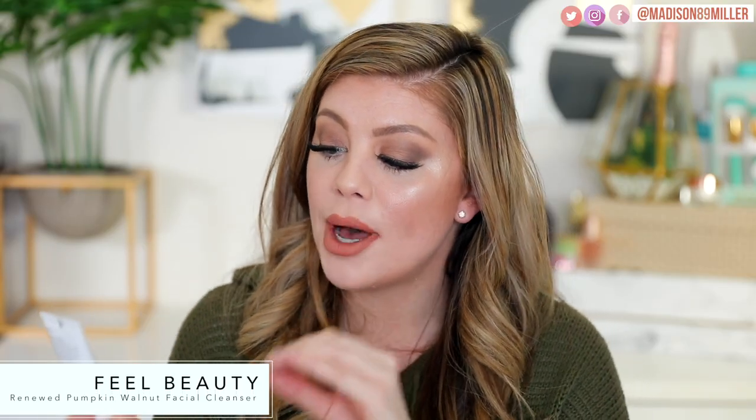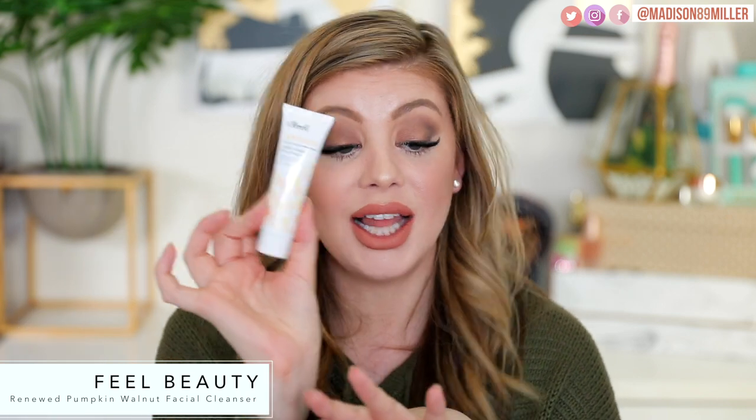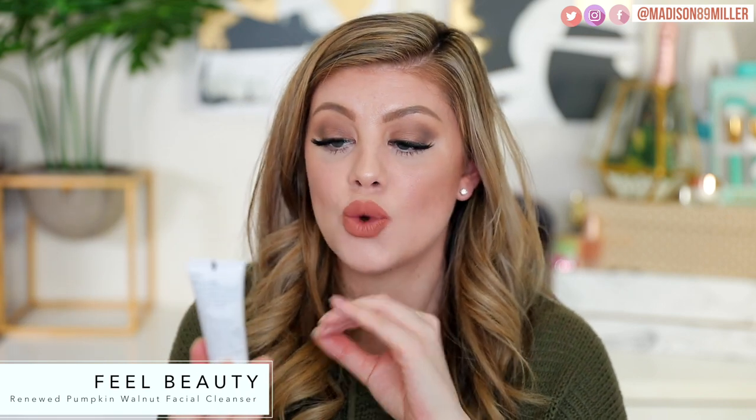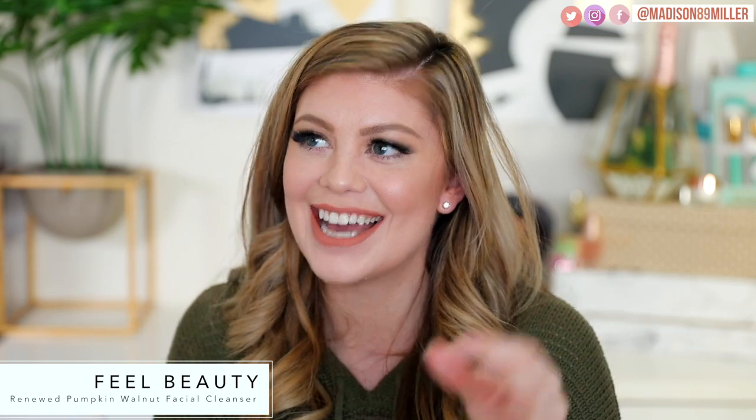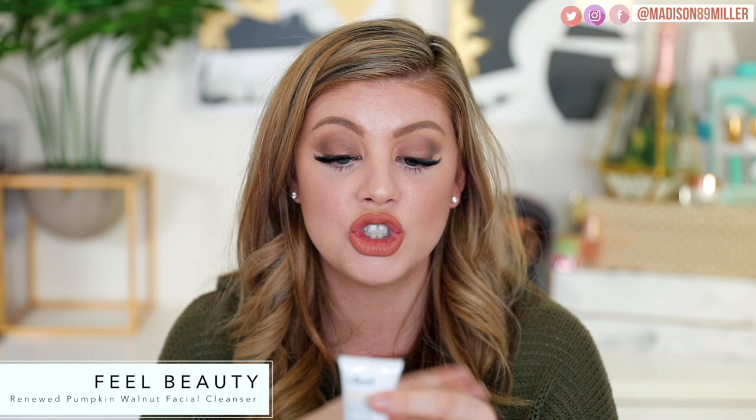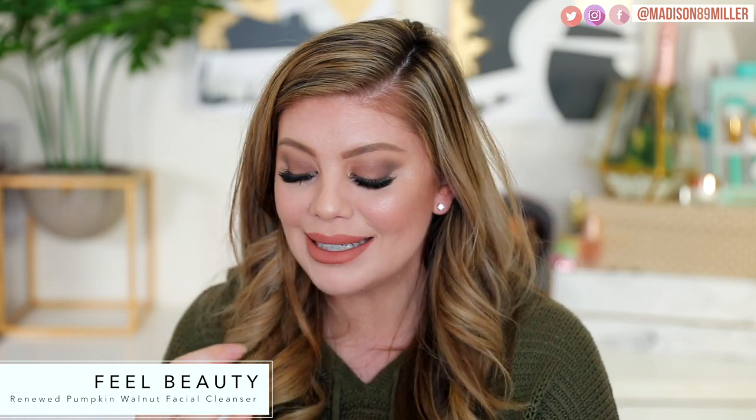All right, so next up from Feel Beauty, we have the Renewed Pumpkin Walnut Facial Cleanser here, and this is going to be a deep skin treatment and a gentle exfoliation. So you just wet the skin, massage the facial cleanser all over the face in circular motions, massage deeply for 3 to 5 minutes until a rich lather has formed, then wash off thoroughly and dry your skin. So I actually really want to smell it because it says it's pumpkin.